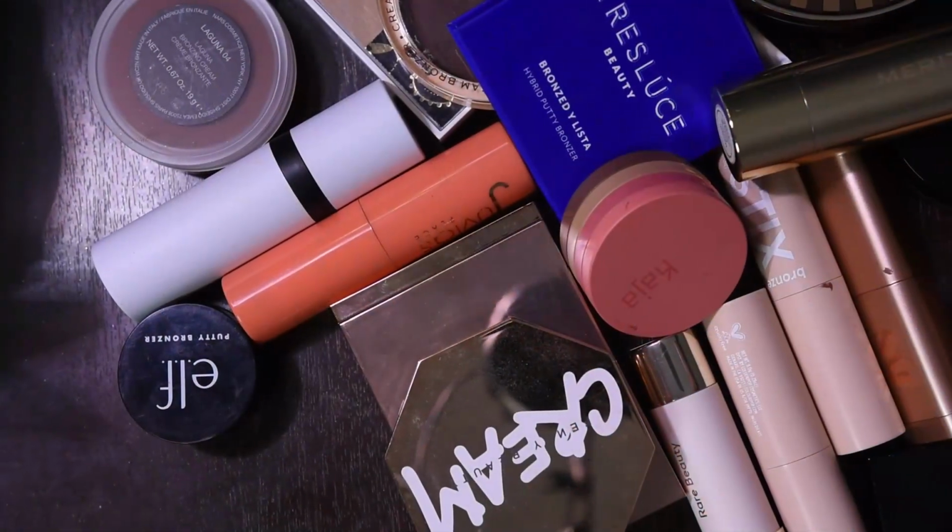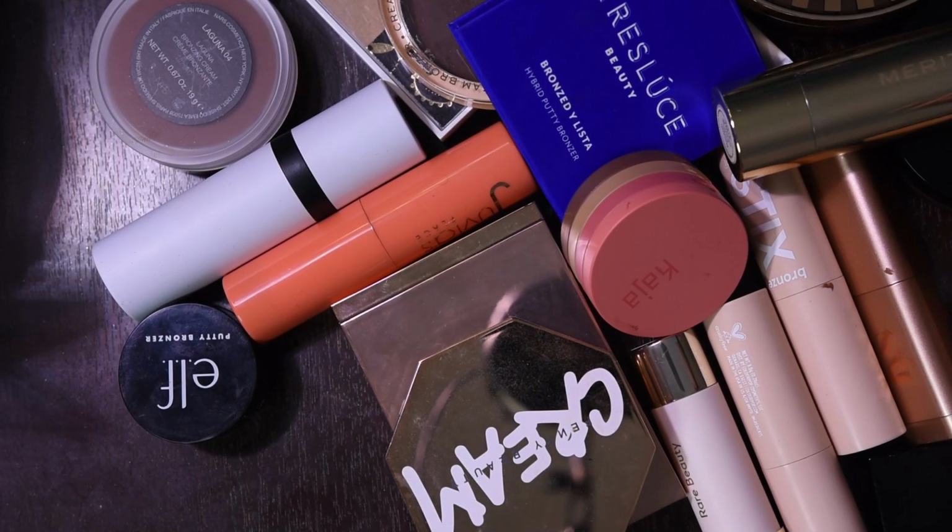Okay guys, so as I said in the intro, today I'm going to be showcasing pretty much all of my cheek products, both cream and powder. I'm going to try my absolute best to separate both categories of all three sections, such as, of course, bronzer, blush, and highlighter. Let's just dive on in because there's quite a bit of things.